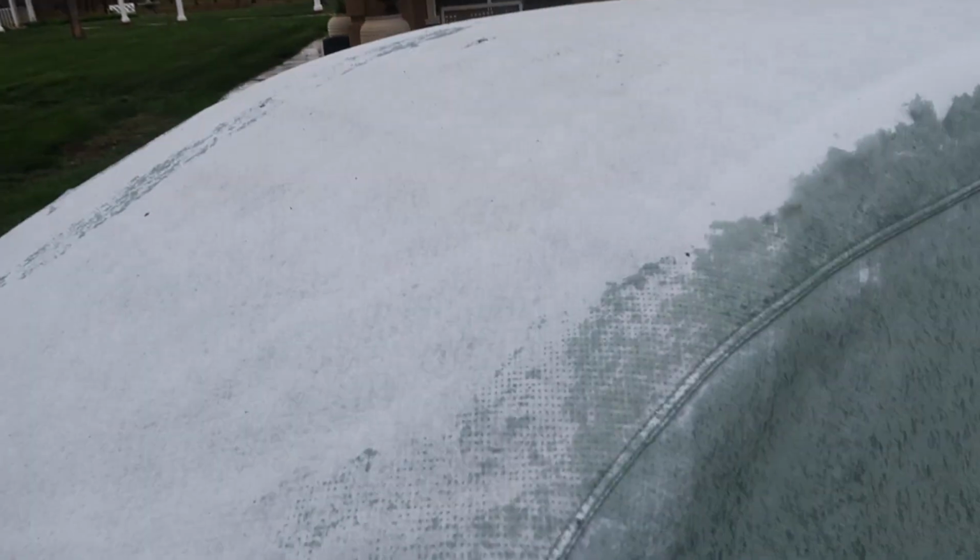So first things first, this car hasn't moved, been touched, started, or aired up in literally a little over a month. Oh jeez, this is my first time looking at it with you guys, like I said, in about a month. This cover is terrible. I actually got a new one.